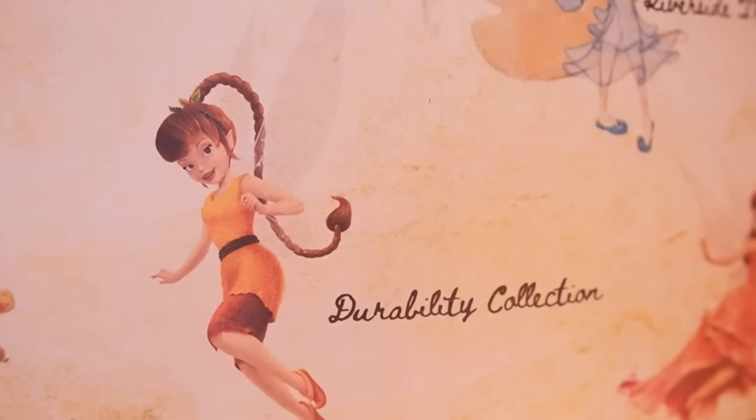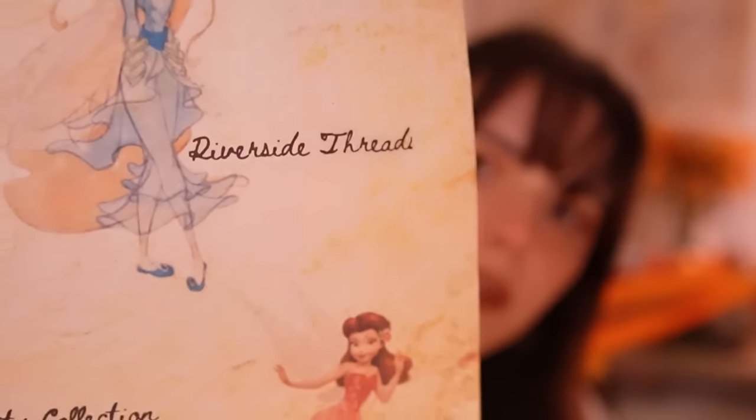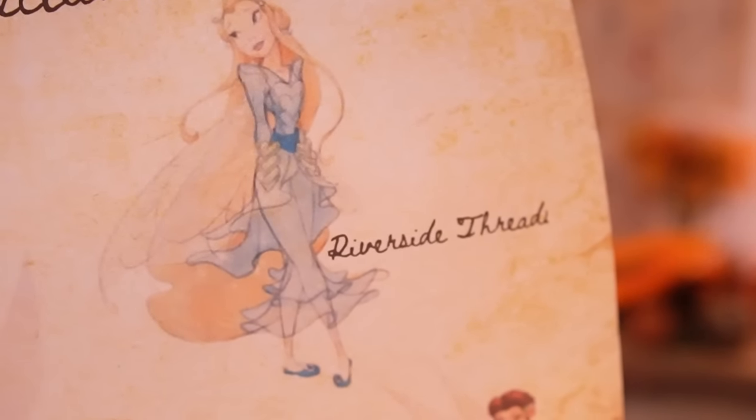Our durability collection is an animal talent favorite because they definitely need durable clothes dealing with all those baby animals. I also have a formal mystical metal collection with Rosetta modeling that as well. She has three or four of those gowns. And then we have Rainy. She is modeling our Riverside threads, and look how gorgeous she is in that sheer frock.